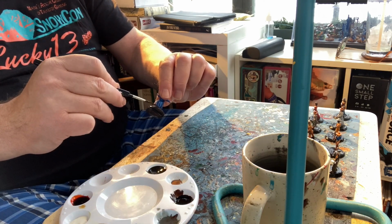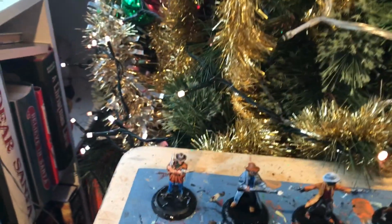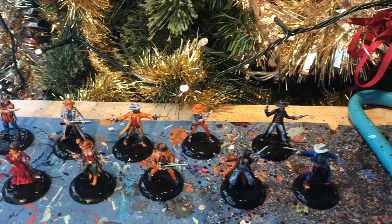There's our last miniature for basing. Let's take a look and see how our miniatures are looking. Yeah, those are looking really good. I'm really happy with the way they've come out.